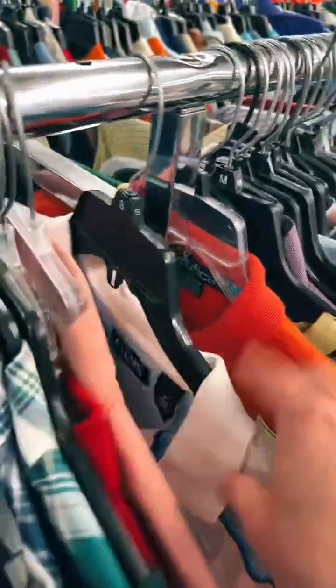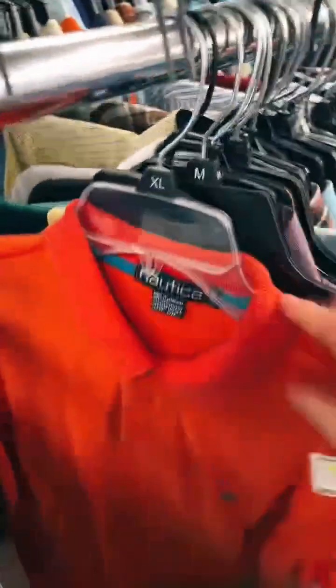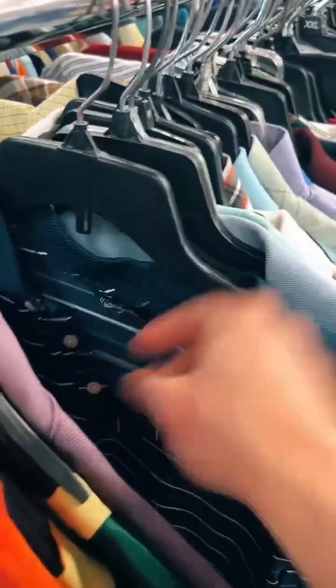I have a feeling that maybe we'll find something cool in the short sleeves. We're into short sleeves. Maybe get us a Peter Millar, some FootJoy.